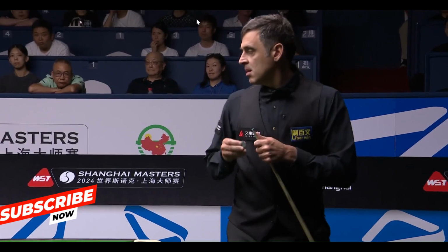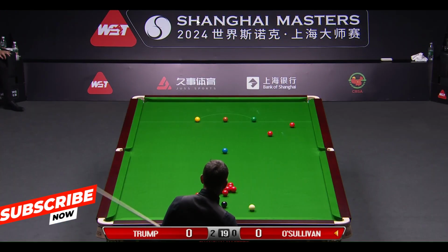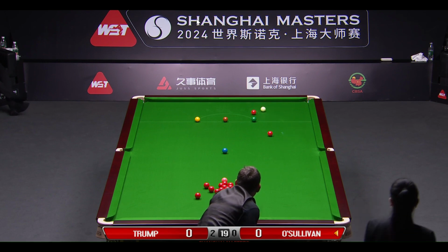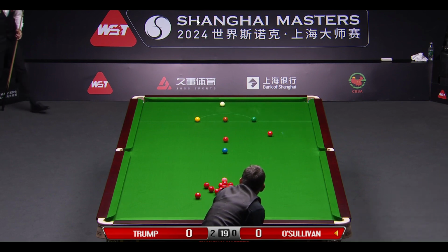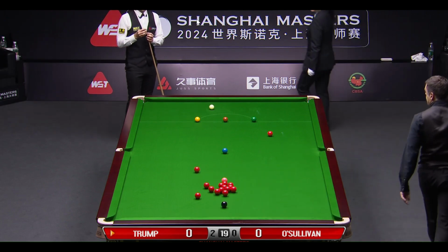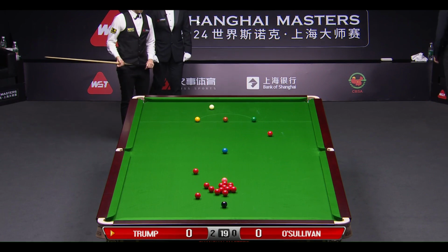Yeah, I think he started well. It's just the way the first frame panned out. He didn't open the reds up as he would have wanted, and now he finds himself in a two-frame deficit already. I don't think Judd has played all that well to get there. It seems a long way off the target of 10, but you can fall frames behind at this level. It's quite hard to get them back.